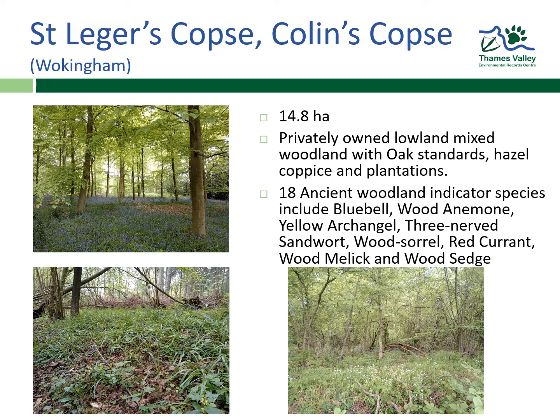So, first of all, one of the earliest I surveyed, St Ledger's Collins Copse in Wokingham. It's a privately owned lowland mixed woodland with some oak standards and hazel coppice, and also some plantations of beech and Scots pine. Despite the plantations, there are a lot of ancient woodland indicator species there.